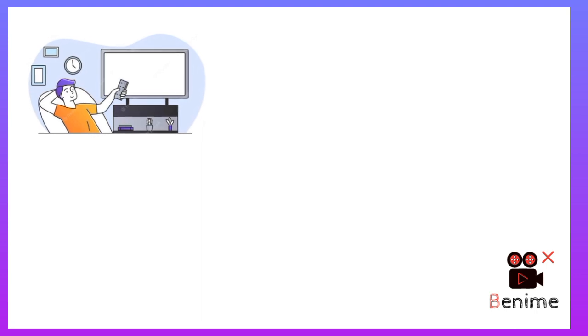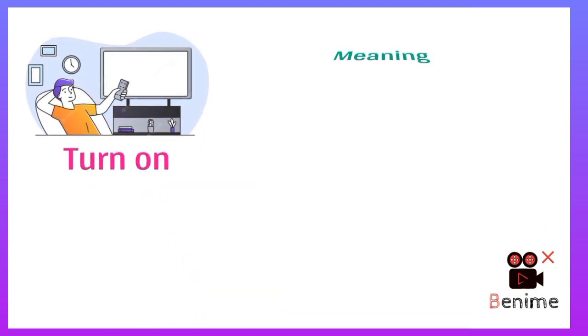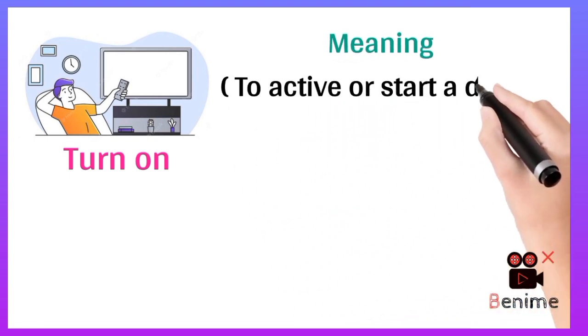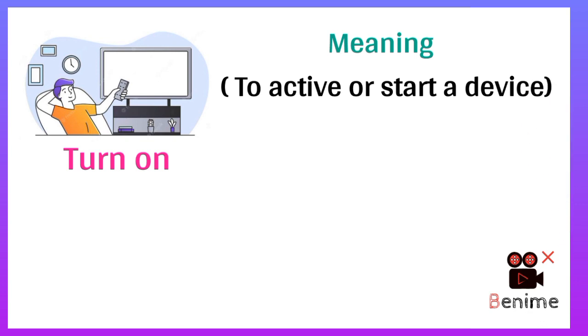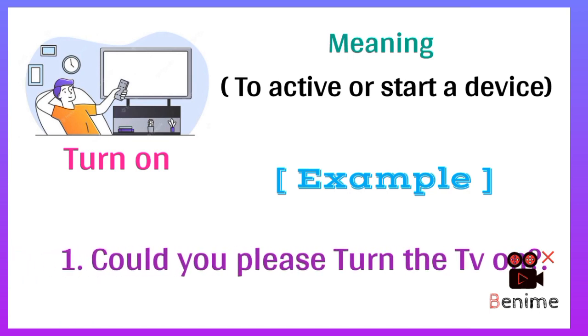Next we have turn on. Meaning to activate or start a device. For example, could you please turn the TV on?